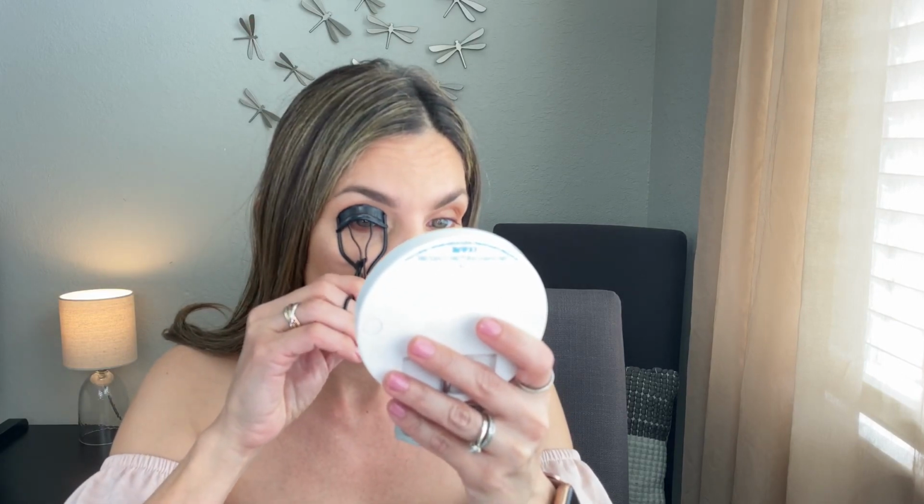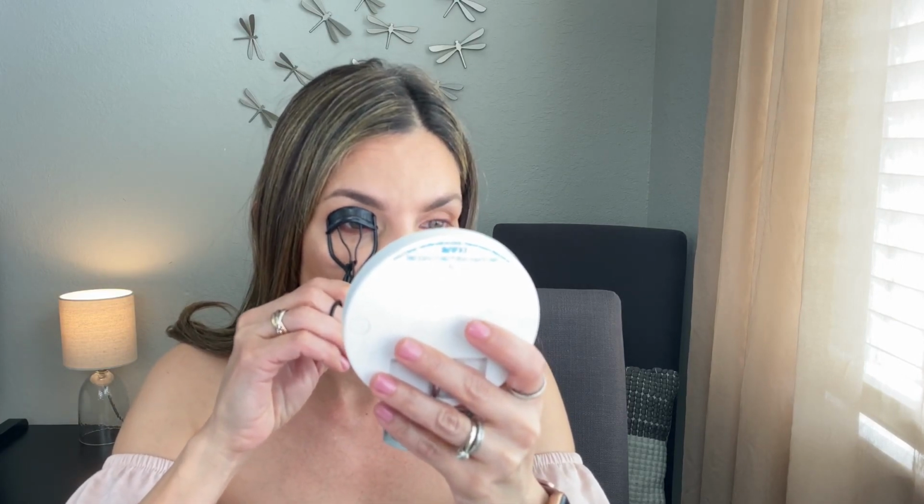Now I'm just going to curl my eyelashes before I apply my mascara. So basically I created the look with just 3 colors. So if you have 3 shades of pink like that, or like I said, the bronzer and a pink, you could pull off this look.